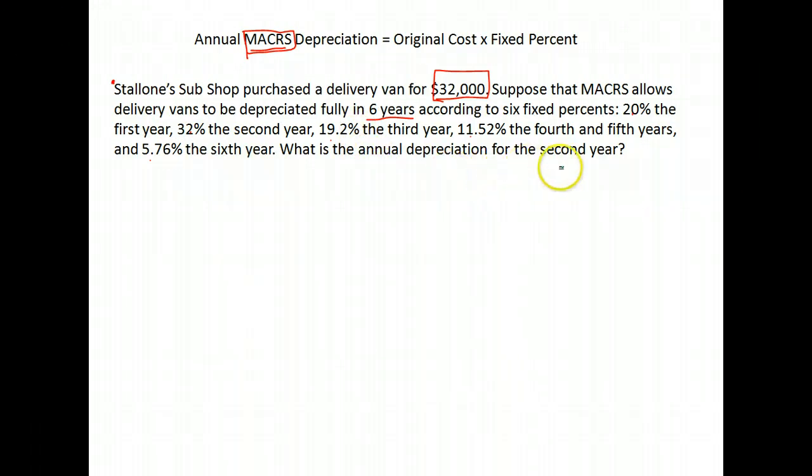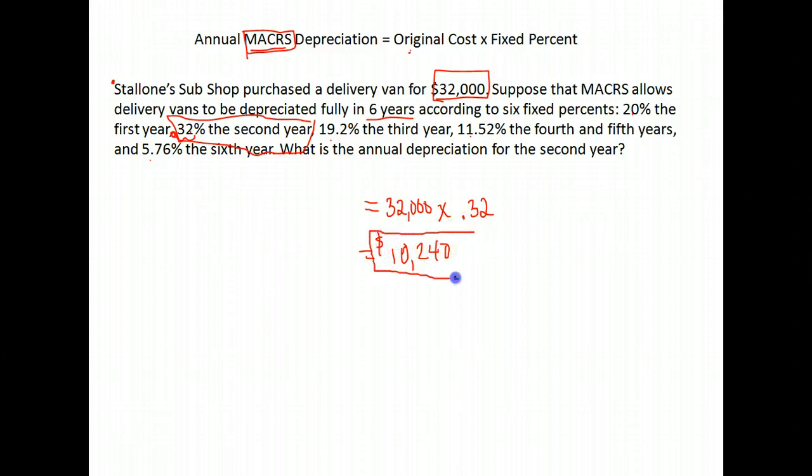What is the annual depreciation for the second year? Well, in the second year, it depreciates by 32%, and it's 32% of its original value, even though we're in the second year. So we just follow the equation up here that says you take the original cost of the van, which was $32,000, and multiply it by the fixed percent. 32% was our percent. We change the percent to a decimal by moving it 2 places to the left, and then we do our multiplication. When we do, we get $10,240. So in the second year that they own the vehicle, its value will drop by $10,240.